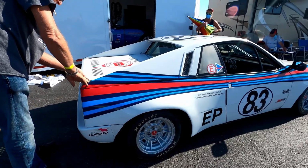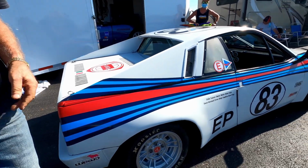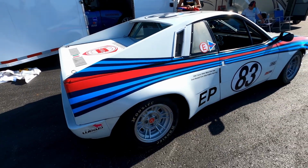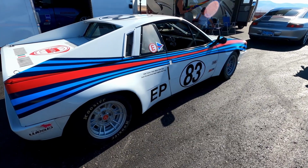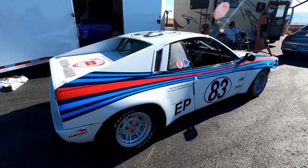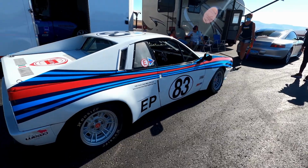How'd you get the car? Where'd you get the car? We found it in the desert. It took us 2 hours to dig it out of the sand. Holy crap. What? That's awesome. Completely rebuilt it. How long did that take?